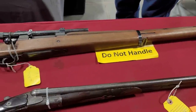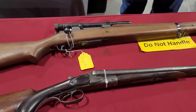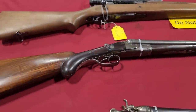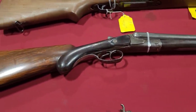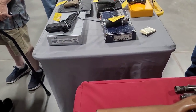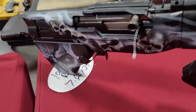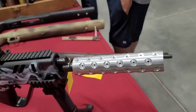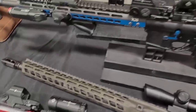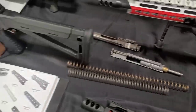Did you buy these from collectors or something? No, people drop this off. These are on consignment. We have a shop. People bring it in for us to sell. Oh, okay. I got you. Some of these, these new ones, yeah, they are shotguns. But a lot of the stuff is consignment. Gotcha. Look how nasty that looks. They just do custom work. That one's nice.